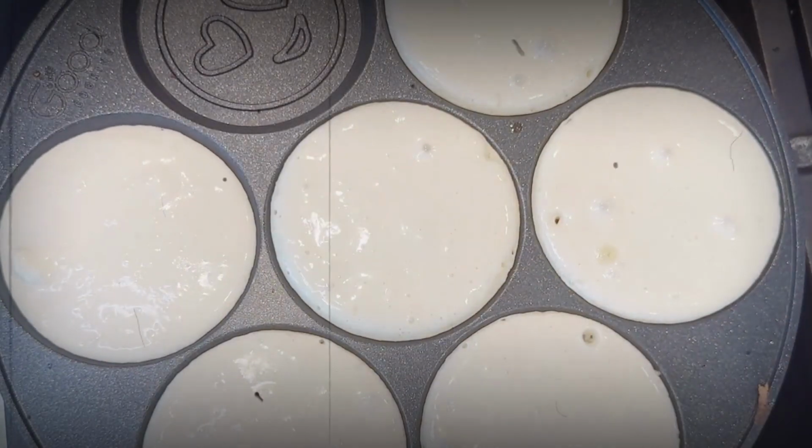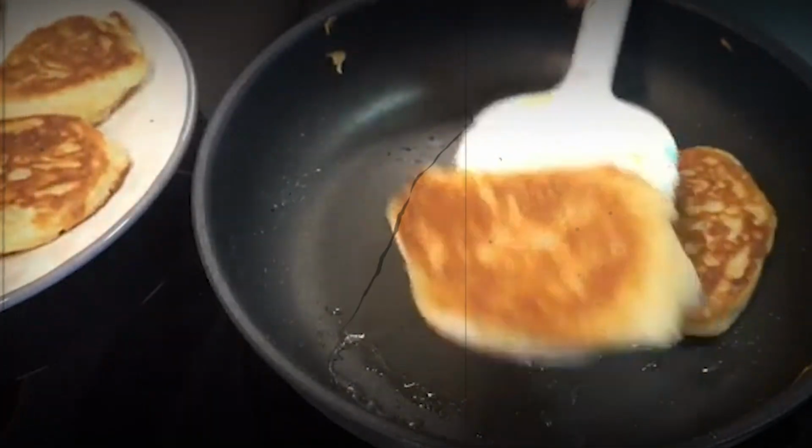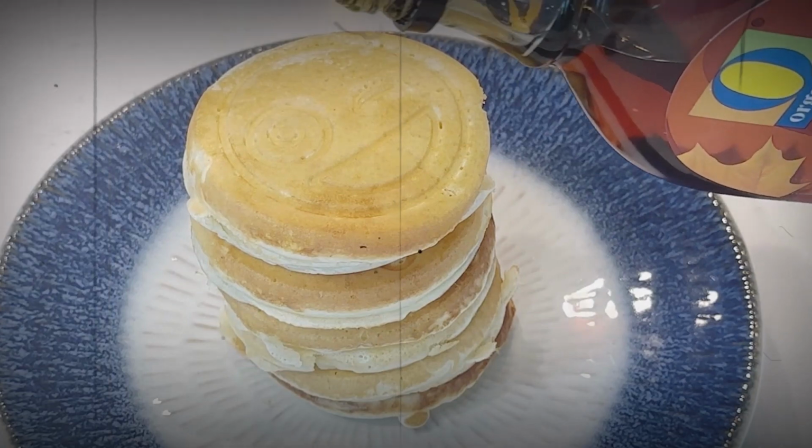The batter was poured in small rounds and cooked until bubbles formed on the surface, then flipped carefully to brown the other side. The result was stacks of golden pancakes, crisp at the edges and soft in the center, with a slight tang that set them apart from sweeter, richer versions.